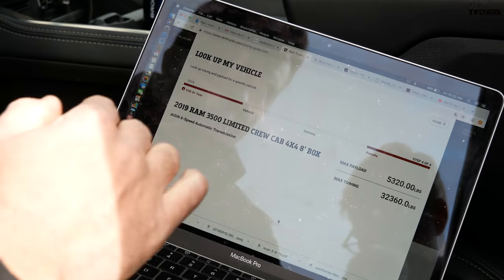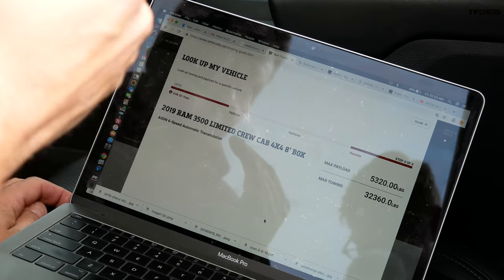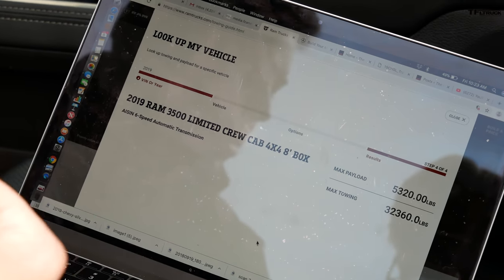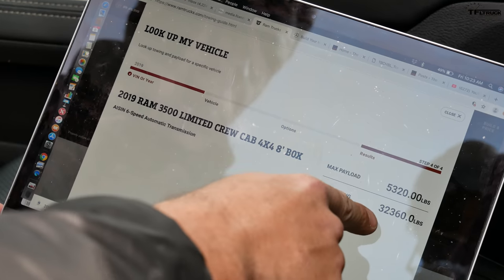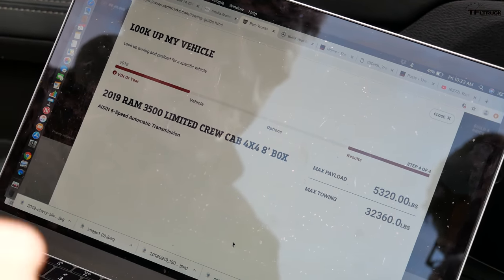Let me show you the ratings on this truck. Here's a cool thing that Ram is offering. You can input the VIN number of your truck on their website and it'll give you exact payload and tow rating on your specific truck. And this is a crew cab four-wheel drive dually. It has every option. It costs just over 87,000 bucks. And look, 5,320 pounds payload and 32,360 maximum towing on this truck right here.